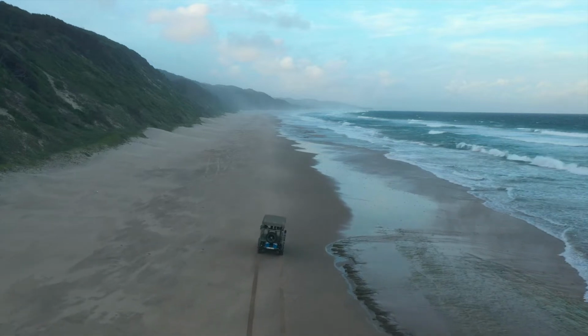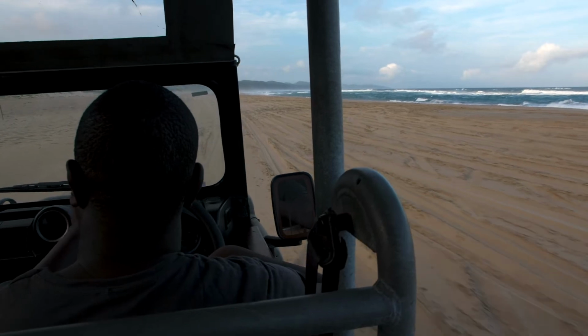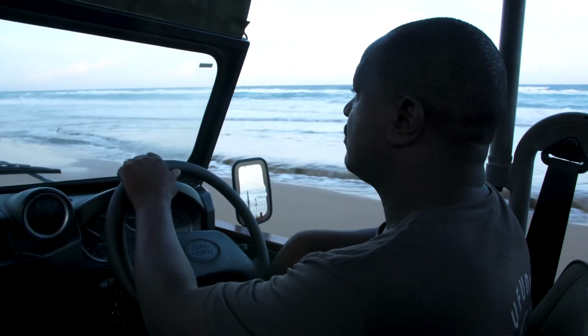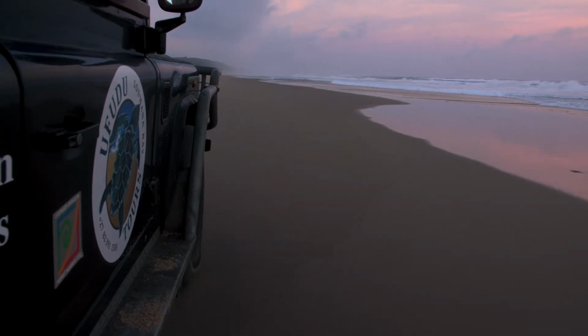Peter and Temba are passionate conservationists who hold the concession for turtle tours on this stretch of beach. Temba and I are partners in Ufudu Turtle Tours, and he is one of the persons that has the most passion for animals and nature that I've ever met in my life. So we do these tours together or separately, and he gives an extra local flavor to the turtle tours as well, something that someone who came from outside cannot do.